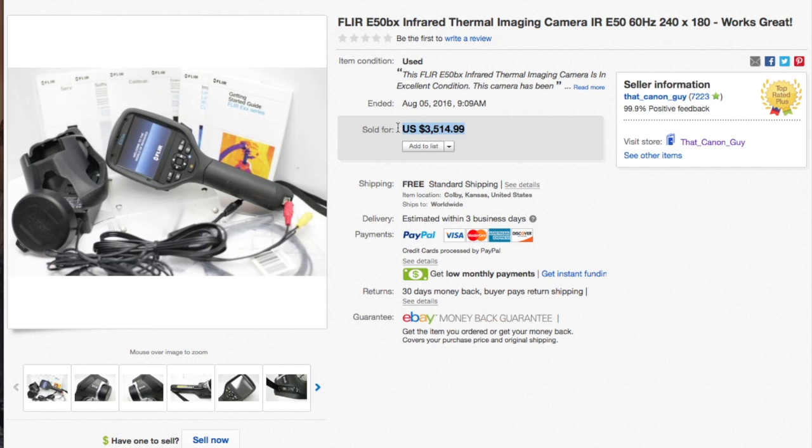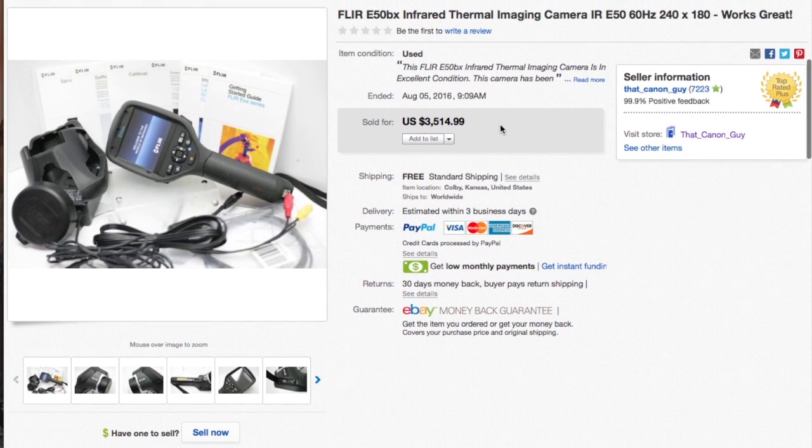$2,300, even though eBay here says sold for $3,500. We took a best offer that we sent the gentleman, and for whatever reason eBay does not record that best offer price. $3,500 is what we had it listed for. We decided to take less because it was not calibrated, and also we wanted to move it out.